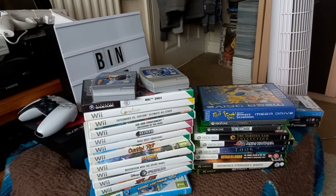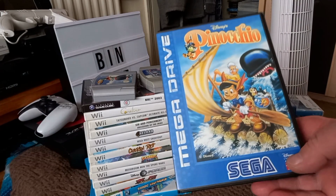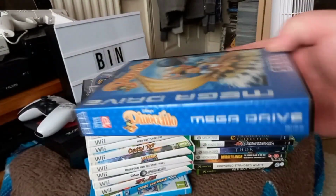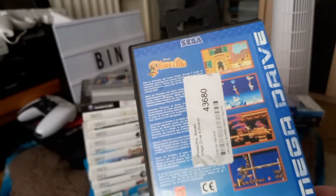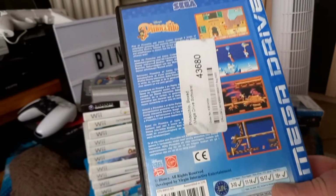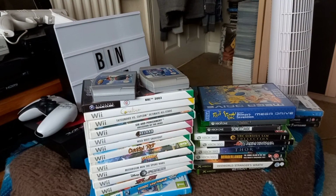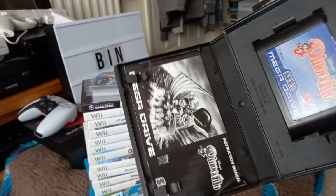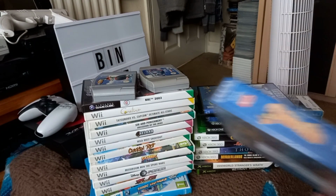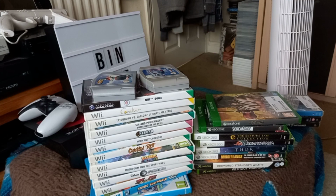But then this is the one that I'm a bit unsure about, it's Pinocchio. Another blue spine one, and it looks nice condition. Never played this game. Obviously, a Disney platforming game. I don't know how it holds up compared to some of the other Disney games. It's got this manual, a black and white one. Cart is original.